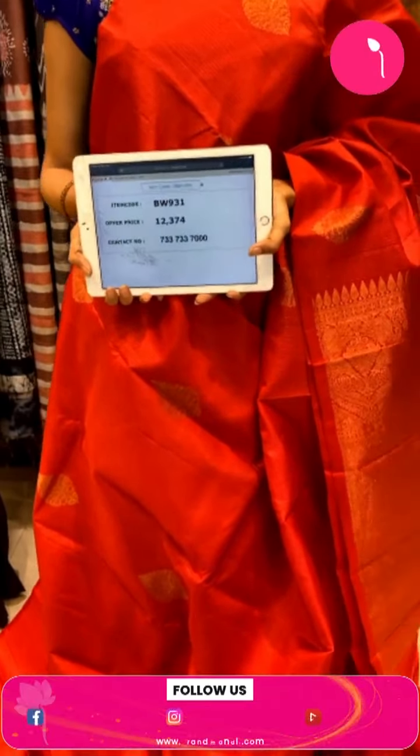733-733-700 number. So Suhasini garu, I will show you that black saree now. You told me that your video got interrupted, so on your request, I will be showing the saree. This is a beautiful black saree and I am loving it. It is really cool and awesome. I will show it again for you. This is the saree. It's a very beautiful black saree.